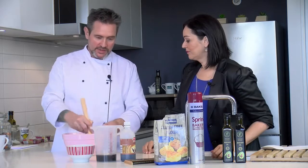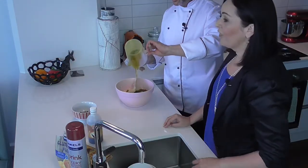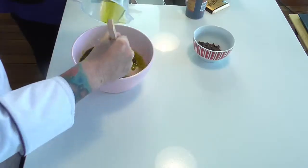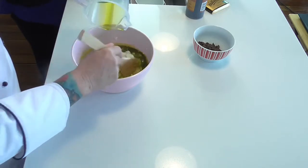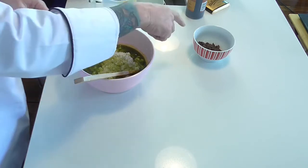So egg whites are in there now, and I'm just going to throw the oil in. And look how green that is. That is beautiful. This is one of the things I noticed when I first started using avocado oil, is the colour is so intense and beautiful. And this is a blonde cake, so everything that's going into it is white apart from the chopped up chocolate.